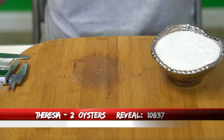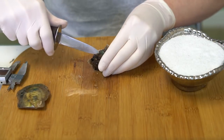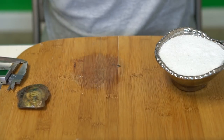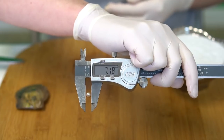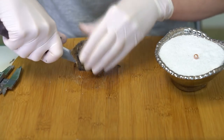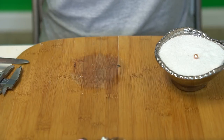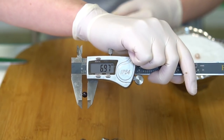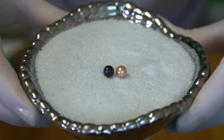Next, we'll be opening two for Teresa, reveal 837. First is a nice rich pink. And this one is a black. Might have just a little tint of like a blue or like a black cherry to it. 6.97. Beautiful pearls, congratulations.